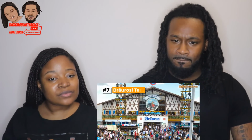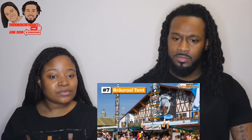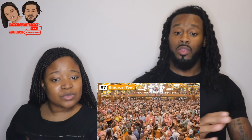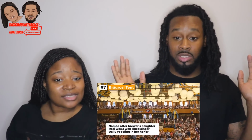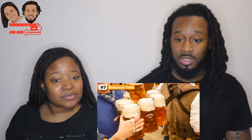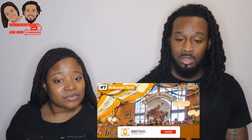Going back to 1901, the Brauerosel is one of the tents that really keeps tradition alive at Oktoberfest. Roughly translated to English as the Brewer's Rosie, the Brauerosel was named after the daughter of the original brewmaster of this tent. Rosie was beautiful, charismatic, and would wow the tent with her amazing yodeling skills. Today, those yodeling skills are still on display as the tent ceremonially has a yodeler multiple times a day in Rosie's honor.